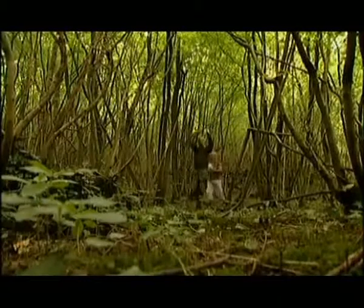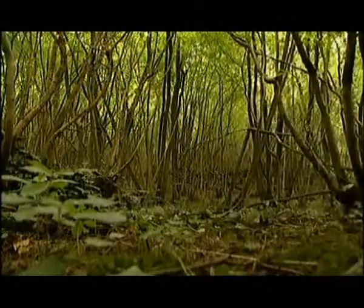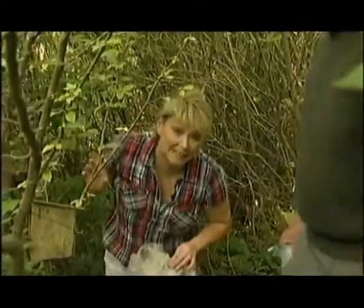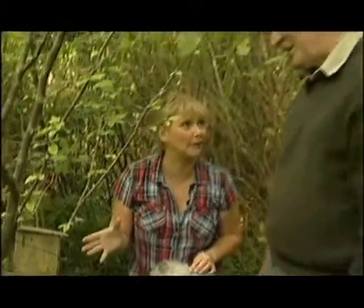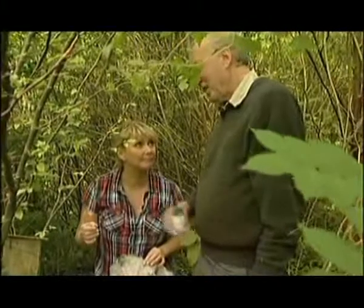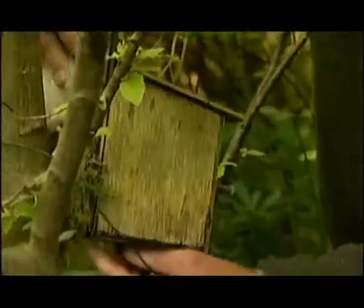Come on, then. Oh, I was beginning to think I was never going to see one. Well, we've found empty nest boxes, we've found boxes with nests in, but no dormice. Do you think we might be lucky this time? There was a nest with young in 10 days ago, so there's a strong possibility they're still in there, because they'd only be about 2 weeks old now. OK. Hang on. Here we go.